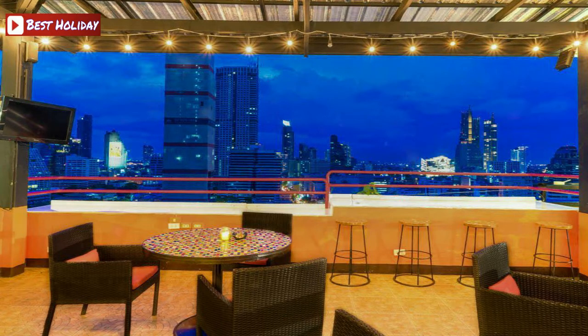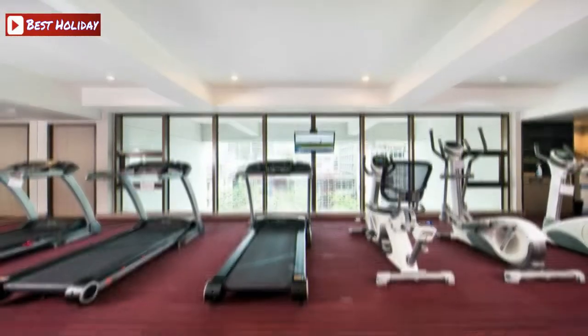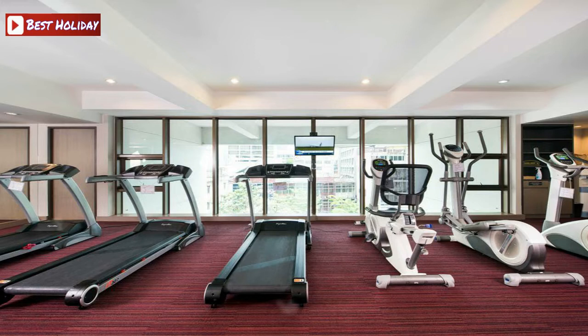All rooms at Furama Silom Hotel Bangkok are designed with comfort in mind. For your convenience, certain rooms at the hotel are equipped with air conditioning and blackout curtains. Certain rooms at Furama Silom Hotel Bangkok are available with designs that include features such as a balcony or terrace.